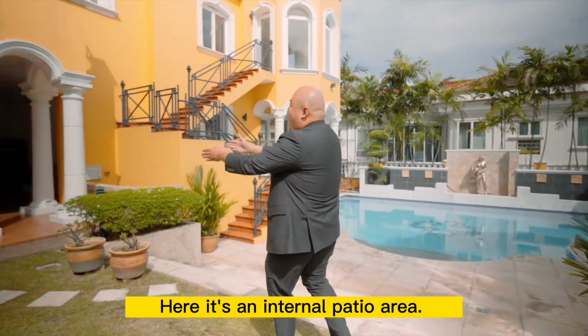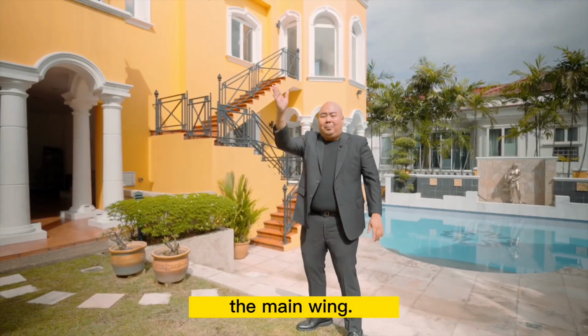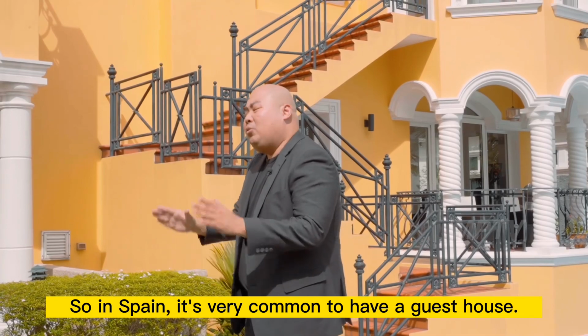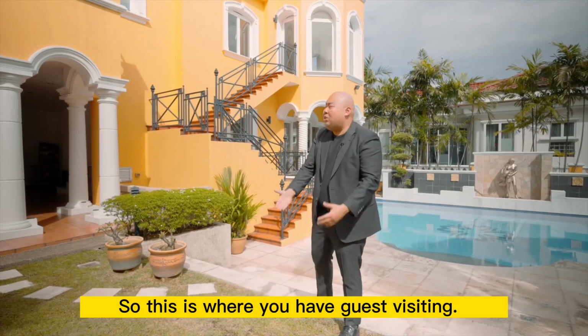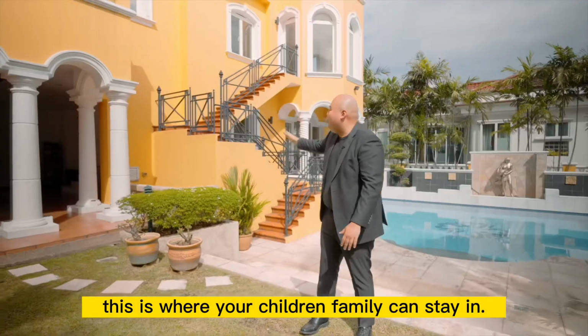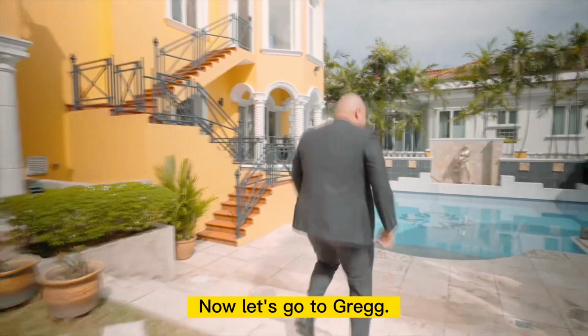Here is an internal patio area that separates the 2 wings of the house, the main wing and the guest casitas area. In Spain, it's very common to have a guest house. This is where you have guests visiting, they can stay in, or if you have a huge family, this is where your children's family can stay. Now, let's go to Greg.